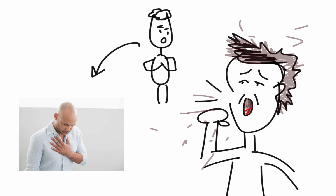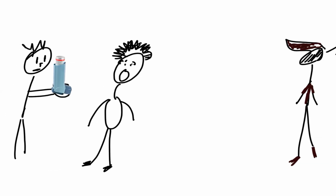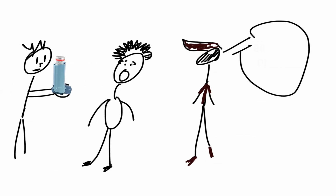Number 7. Asthma attack. Signs: wheezing, shortness of breath, chest tightness, and coughing. Advice: help the person use their inhaler. Encourage slow, deep breaths. Number 8.